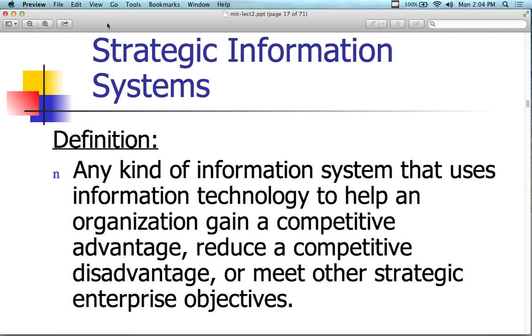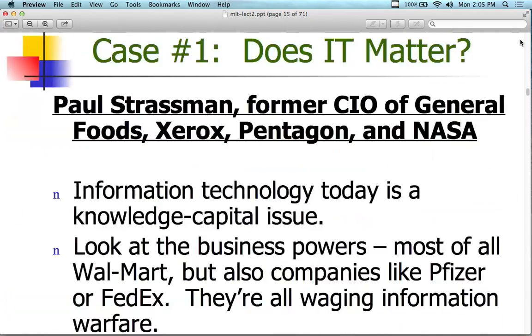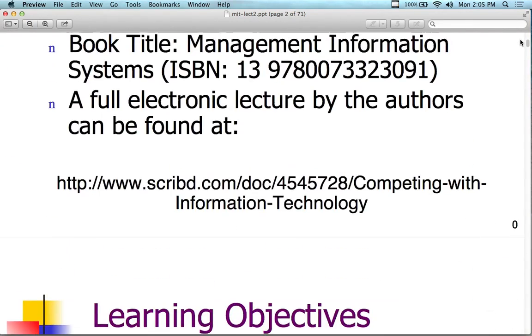I'm going to skip to about slide number 17 because we've already covered all the beginning material. This slide set is 71 slides long, and I want to get through it today. Well, let me go back to the beginning just so I can tell you where this is coming from.